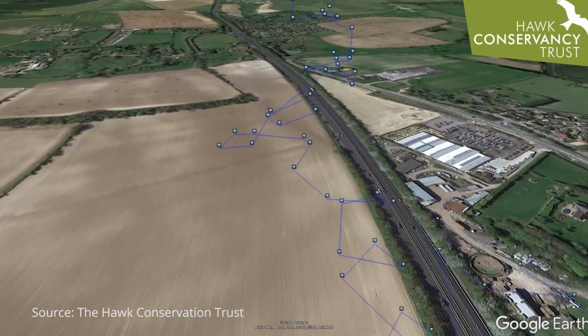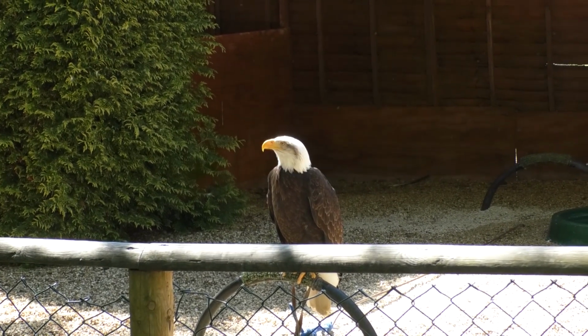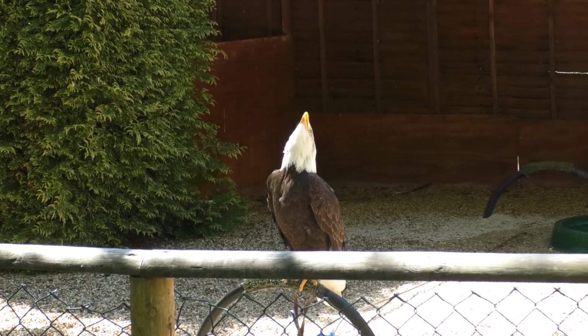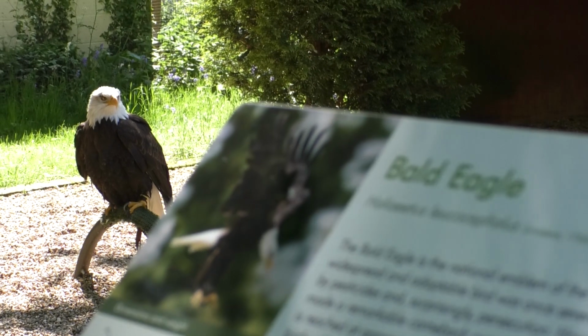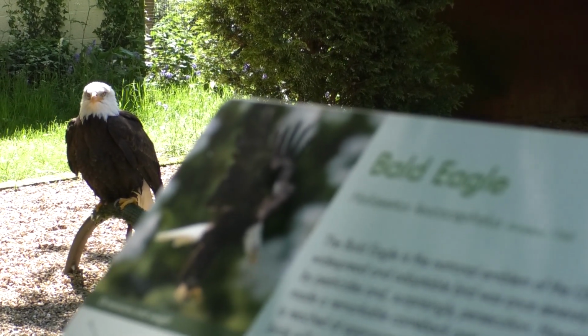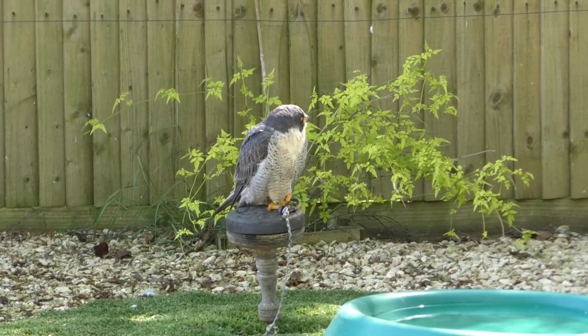The centre within Hampshire brings in around 60,000 visitors a year, where they can view a wide spectrum of endangered birds of prey. Alongside putting on a good show, the main aim of the centre is to protect birds in the wild through conservation and research projects. Our aim is to use the money that we make in our visitor attraction to fund conservation work with birds like this in the wild.